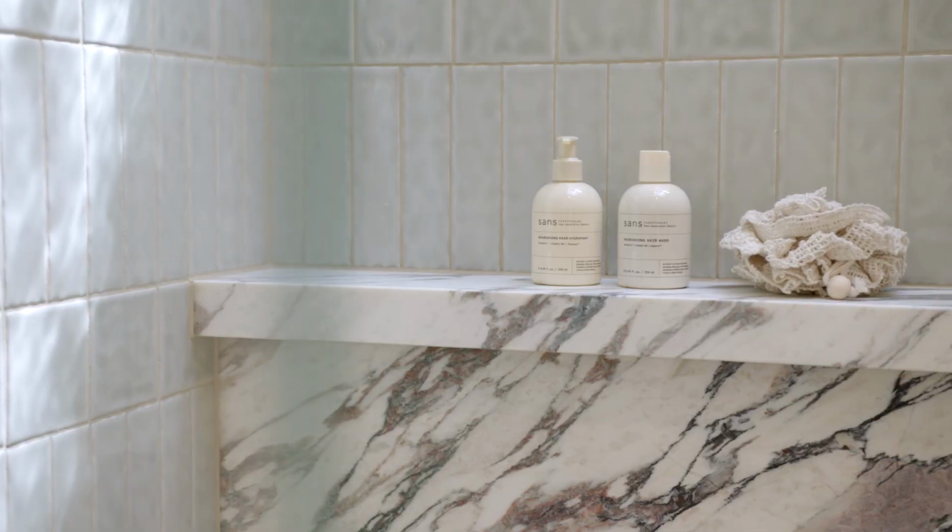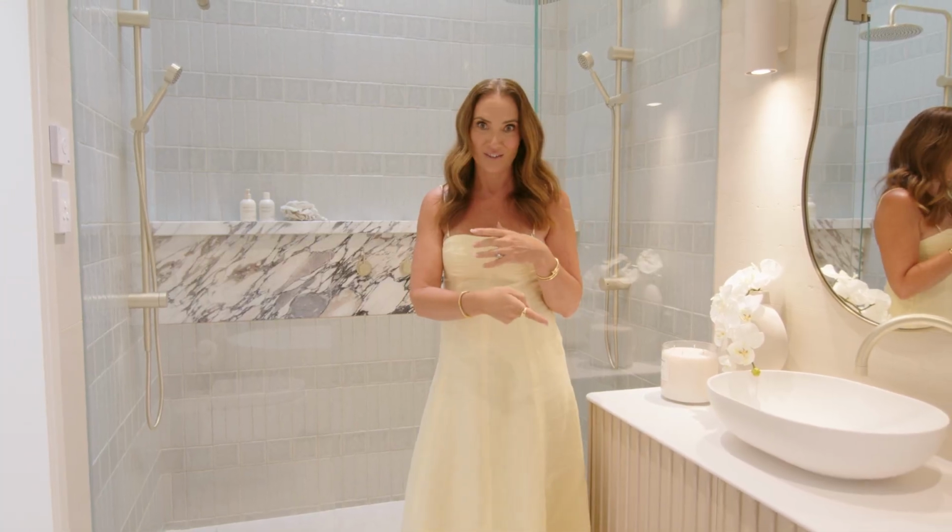So we played with a little bit of contrast here, and you can see how detailed and veiny it is. It's quite the statement, the stone. So the tile that we chose, we wanted it to complement that stone and not be fighting with each other. That goes for the vanity as well.